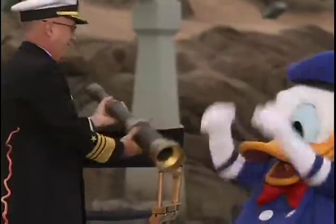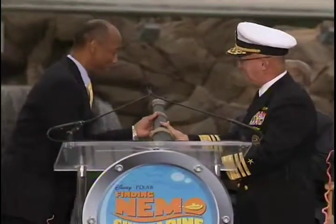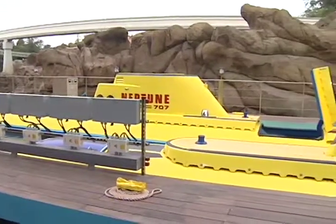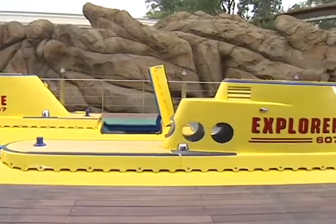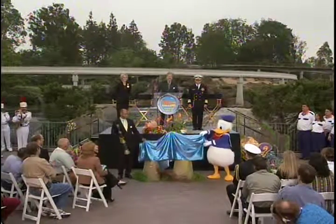at the end of our ride. And so, with a salute to the past and anticipation for the future, the new Disneyland submarine fleet was recommissioned by the U.S. Navy, and the countdown to opening day was officially underway. The Finding Nemo Submarine Voyage.